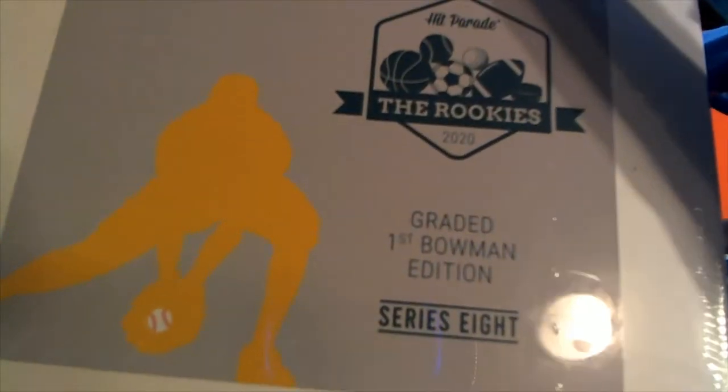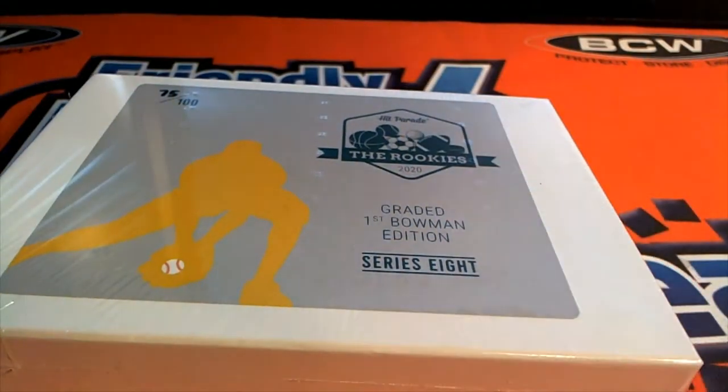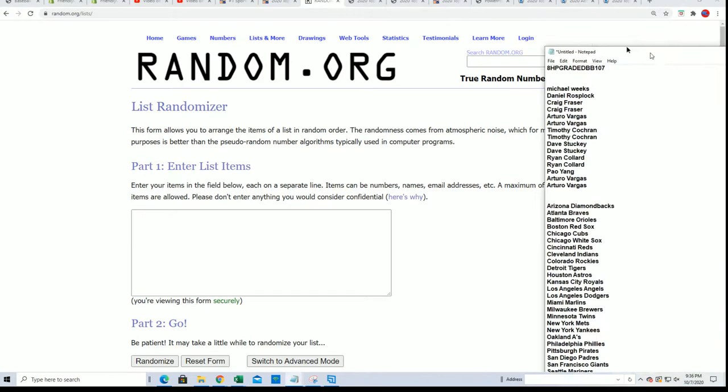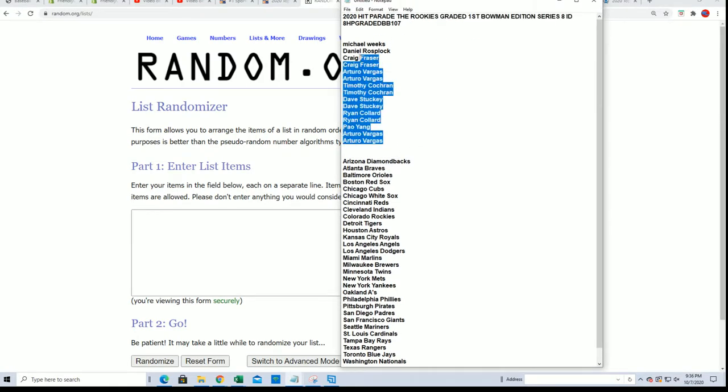You know it. Right now it's time for the rookies. Graded first Bowman edition. And let's see what happens in the random here. Good luck.